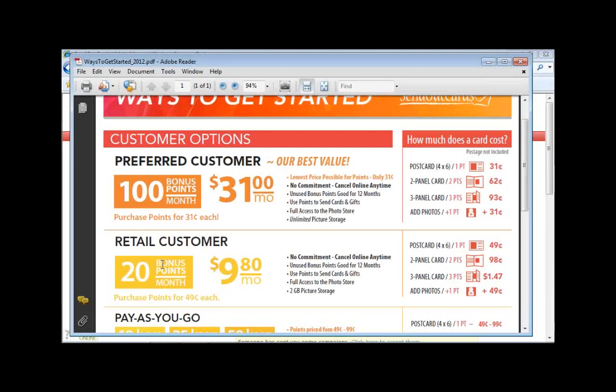The second most efficient or cost-effective way is a retail customer. That's worth 20 points a month for $9.80. Now with the $31, your points are 31 cents each, and here they're 49 cents each. So you're paying 35% more. But if you're not going to send that many cards, then 20 points might do you better. I think as realtors, real estate agents, the 100 points is typically the best, especially if you're sharing it within an office.